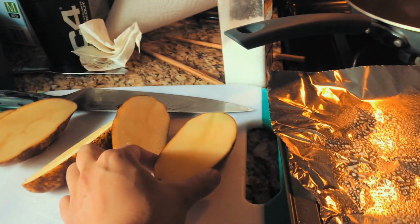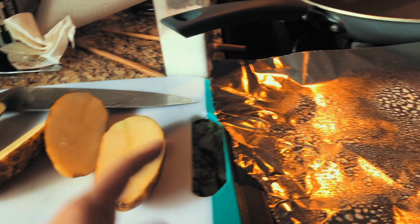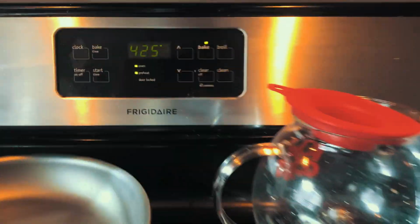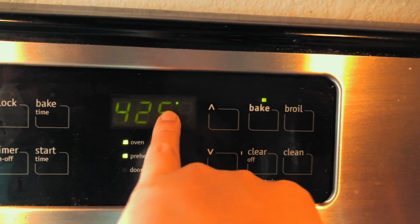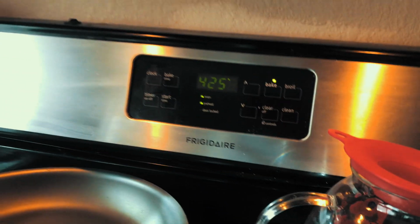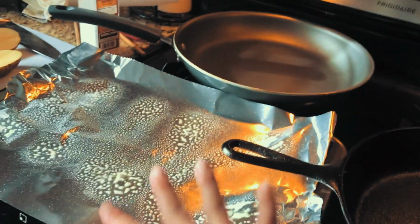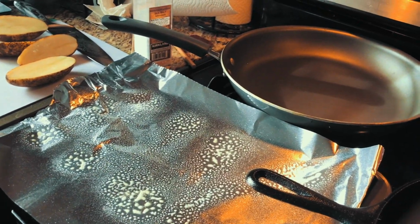So I got russet potatoes. I'm going to cut these into probably about thirds, and I sprayed some cookie spray on here. I'm going to lay them out. I have my oven preheating at 425 degrees Fahrenheit, and we're just going to bake them for 35 minutes. I'm also going to season them with salt, pepper, and some rosemary.